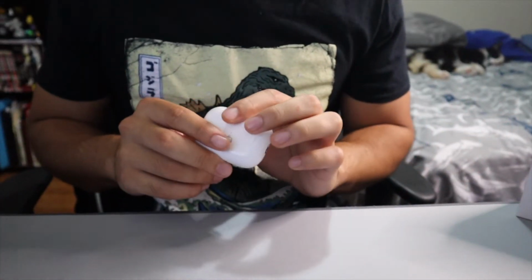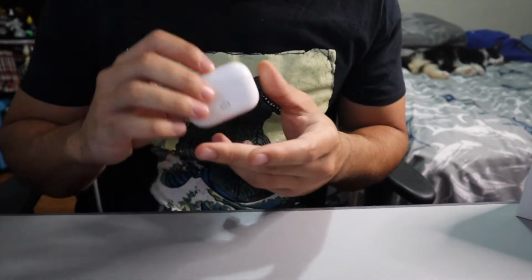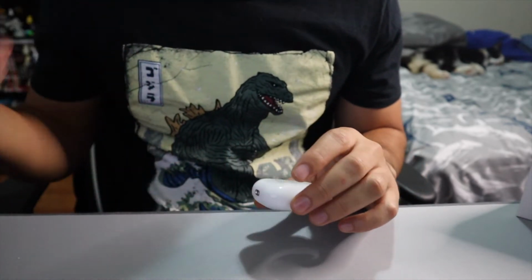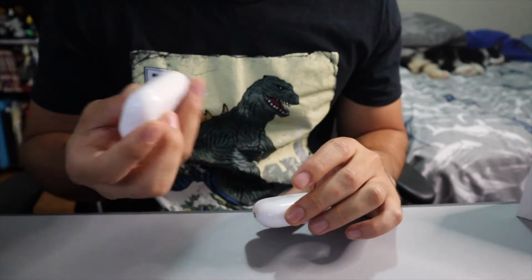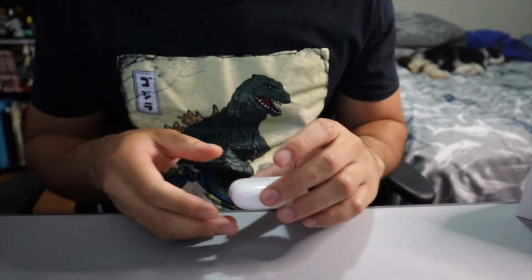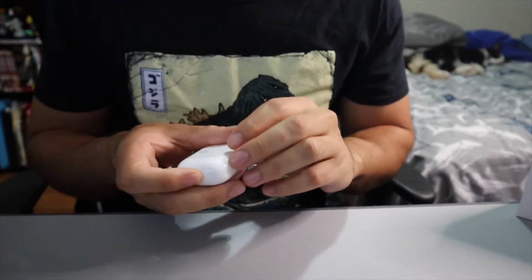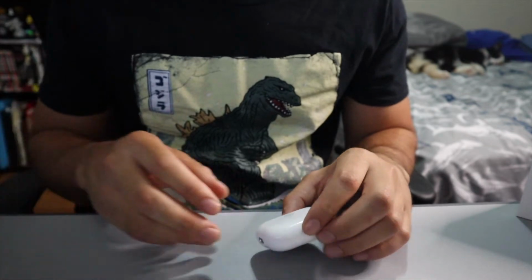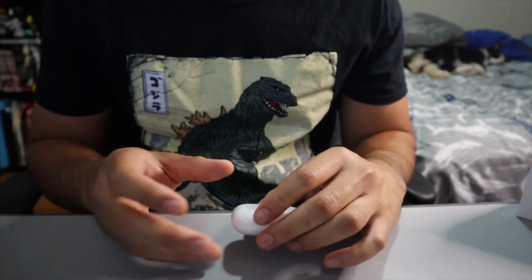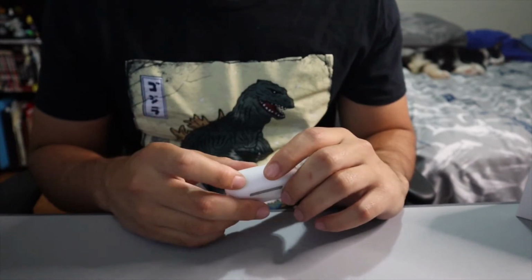So guys, I have tested these bad boys, and Apple followed up on their promise. They are 2 times more noise cancellation. If you compare them to the AirPods Pro 1st generation right here, that of course I have them, LOL, I did some comparison: transparency, noise cancellation, and off. Transparency, it's a bigger difference than on the previous ones. You can hear what's around you and people talking and whatnot more clearer now on the AirPods Pro 2nd generation. As far as noise cancellation, it's a big difference.